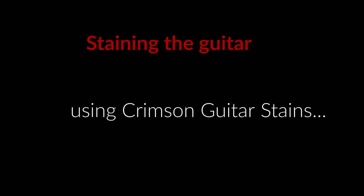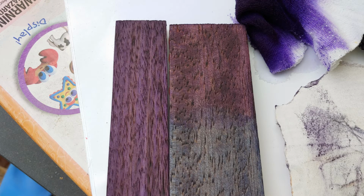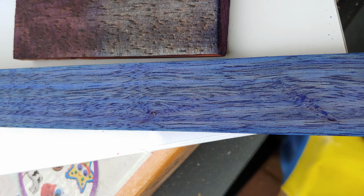I did a test run of the stains. On the left was my Purpleburst attempt, and on the right was where I'd gone from a blue to Purpleburst, like an ESP Reindeer burst, and also had a go at doing the PRS Northern Lights, which I'd seen done on another video. It didn't work out that well.